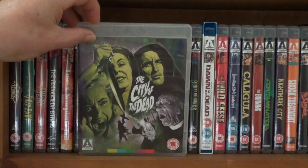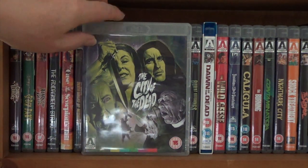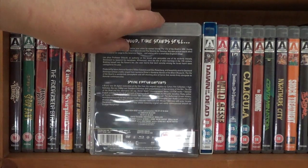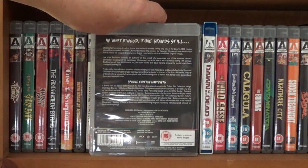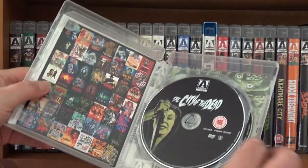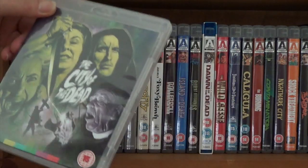And from 1960, The City of the Dead, featuring Christopher Lee. Another very good film, black and white, it looks absolutely gorgeous, nice addition there, dual format, unfortunately no booklet.